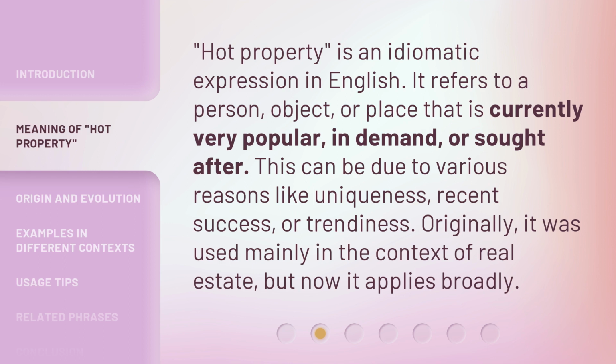Hot property is an idiomatic expression in English. It refers to a person, object, or place that is currently very popular, in demand, or sought after. This can be due to various reasons like uniqueness, recent success, or trendiness. Originally, it was used mainly in the context of real estate, but now it applies broadly.